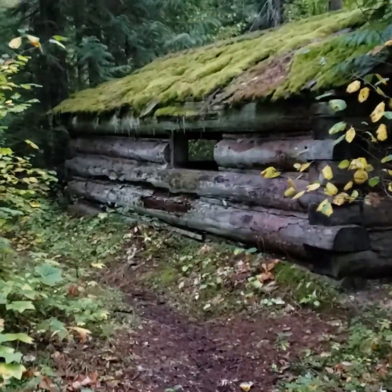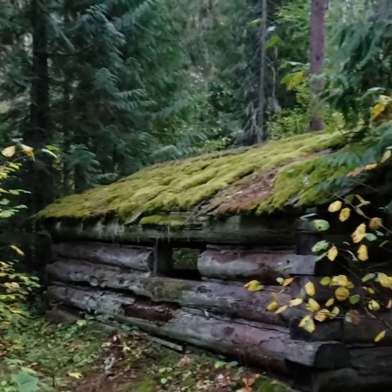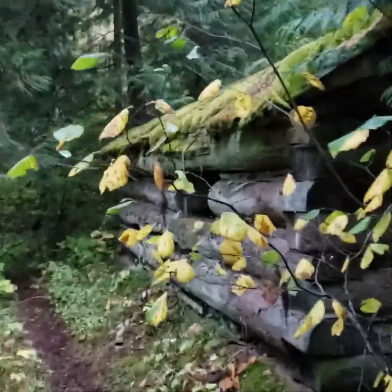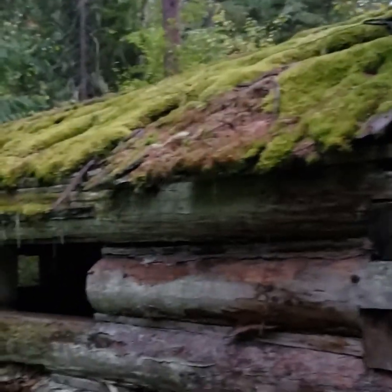Here's the last stop of the day. An old cabin in the middle of the woods. This was the way to get in here. And in the middle of the woods. It's in surprisingly good shape for how long it's been sitting here.